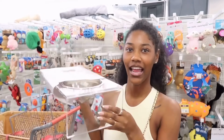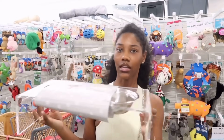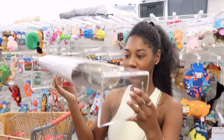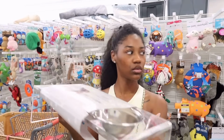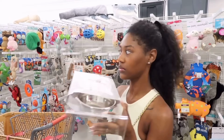Y'all, I forgot the fact that I definitely need racks and bowls and stuff, and this is really cute. I feel like I just saw this on somebody's TikTok and I was like, oh, I really like that. And to come in here and find this, and it's on clearance, and it's the only one. I've never had an elevated bowl type of situation, so I feel like this would be cute.